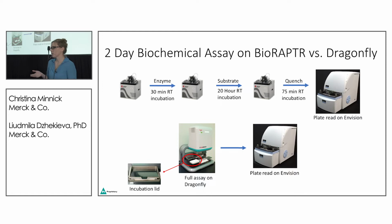It's a 4 microliter dispense across the entire plate, and after that we'll put the plate into a room temperature incubator again for 20 hours. It's going to sit overnight, and then the next morning we'll come in, we'll add 8 microliters of quench to the entire plate, a 75-minute quick room temperature incubation, and then we'll read the plate on an Envision.